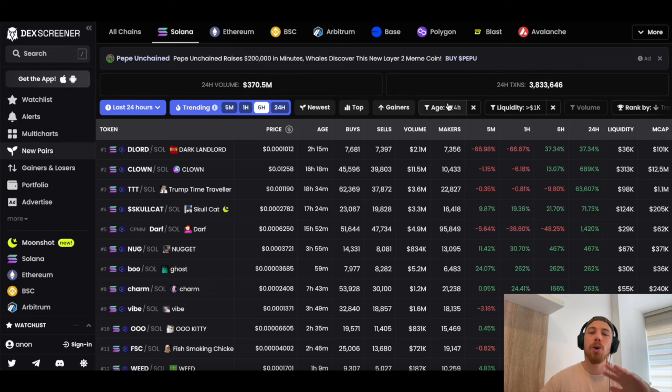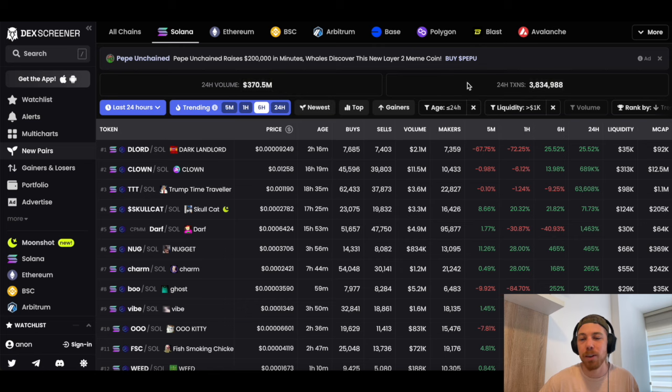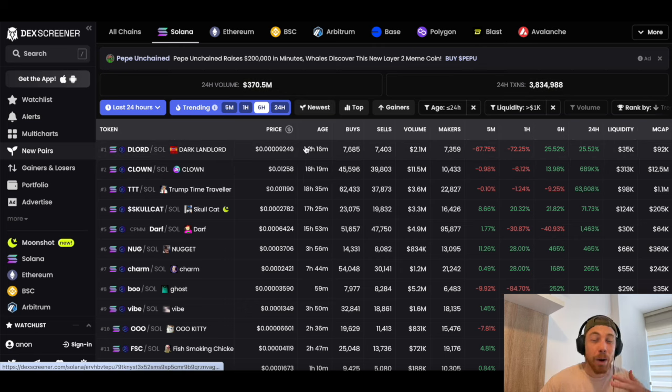The 2 ways that I go generally about it: obviously either Dex Screener on the new pairs, and we've been trading predominantly on Solana because that's where the volume, liquidity, users and transactions are. So you don't want to fade where that is.